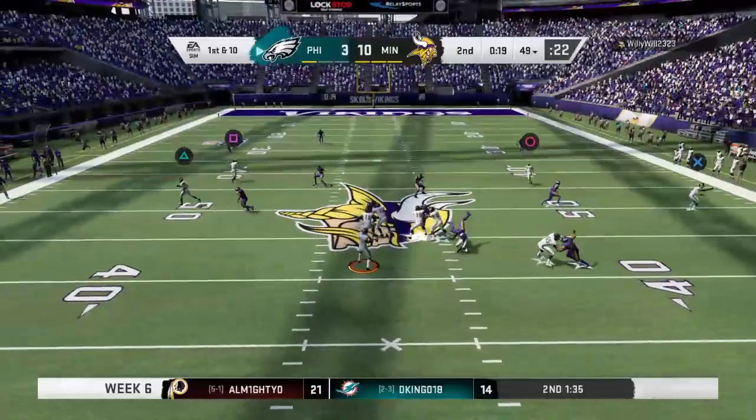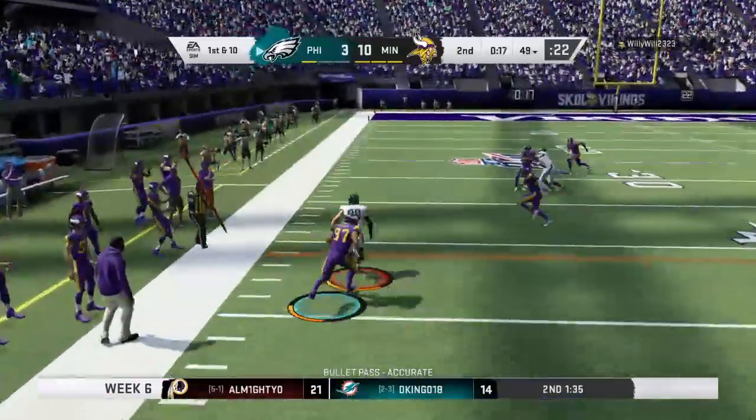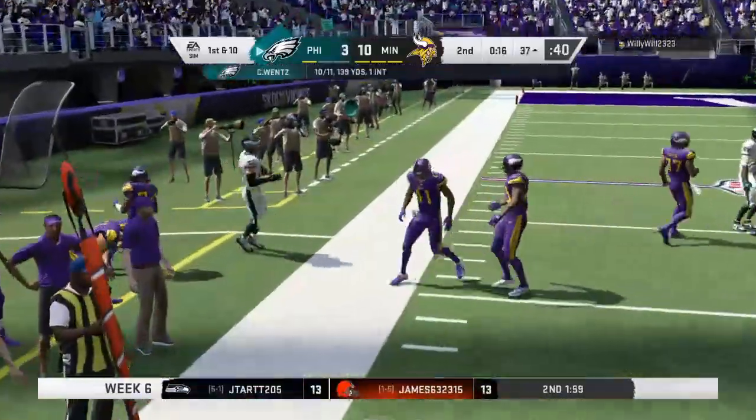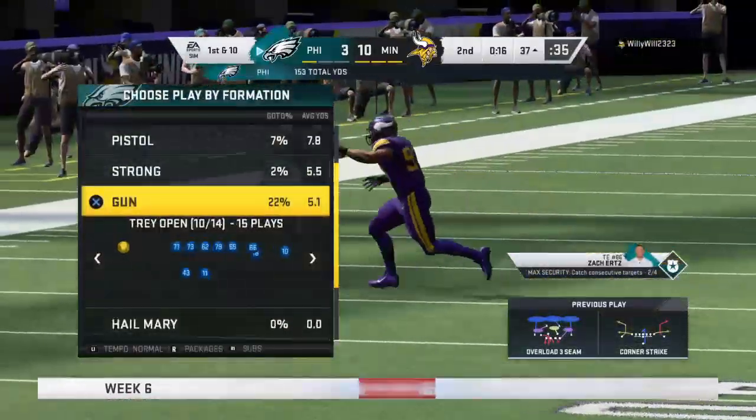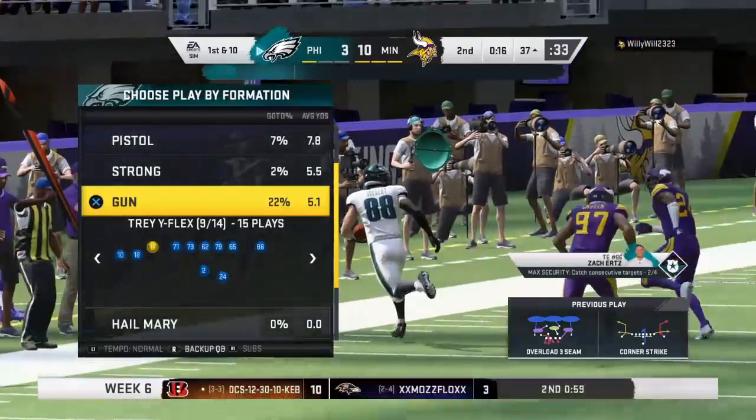Now Wentz. This short throw caught by Goddard. And he's going to be out of bounds, but not before he takes it inside the 40. The Eagle passing game looking good on this drive. It's a first down.